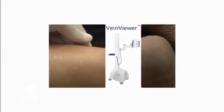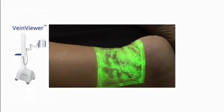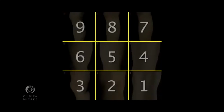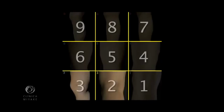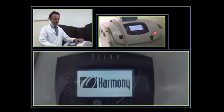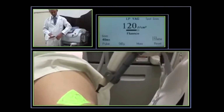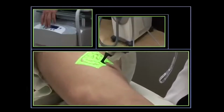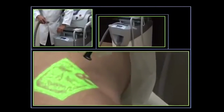The VeinViewer is crucial to find invisible feeder veins, preventing misdiagnosis of combined telangiectasias. Thus, the VeinViewer truly establishes if the patient scores 9 instead of 8, 6 instead of 5, or 3 instead of 2. The laser we use nowadays is the 1064 Harmony. And to numb the skin, we use the Cryo 6 cooling device.